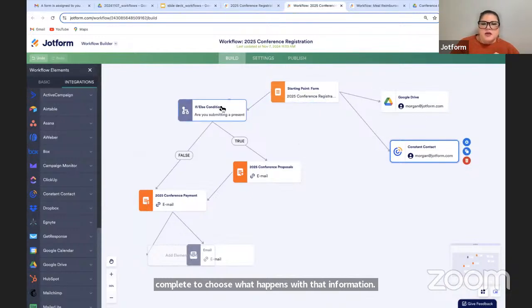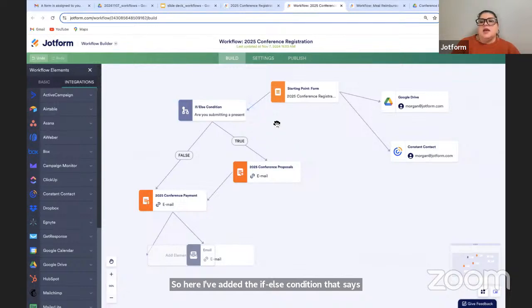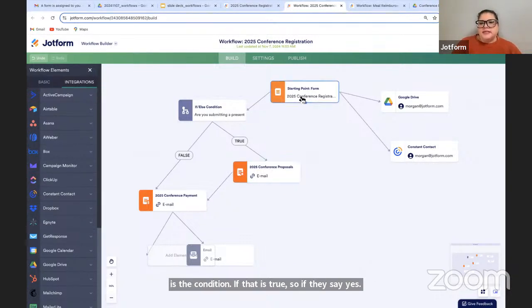On the left side here, I also have an if-else condition in place. So this is what is going to direct people who are registering through the rest of the registration process based on those two other forms I provided. So here I've added the if-else condition that says, if the field "are you submitting a presentation" is equal to yes, that is the condition. If that is true, so if they say yes, I want to direct them automatically to the conference proposals form. So they submit, and after a minute or so, they get an email assigning them to complete this form. If it's false, they're not submitting a proposal, they're automatically directed to that payment form.